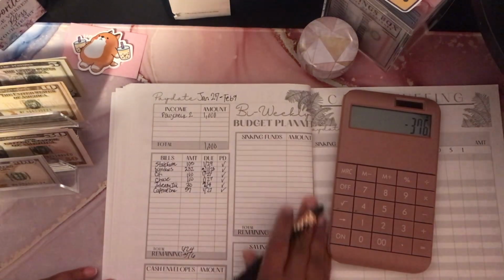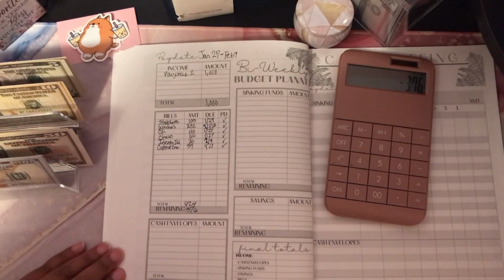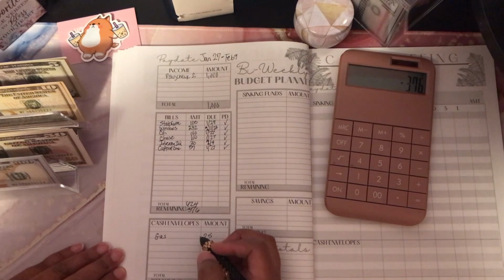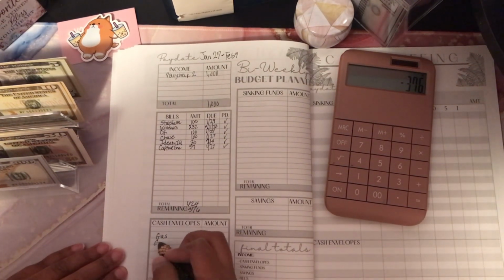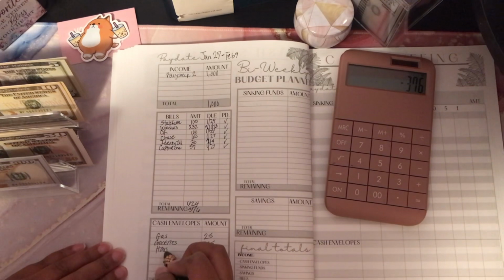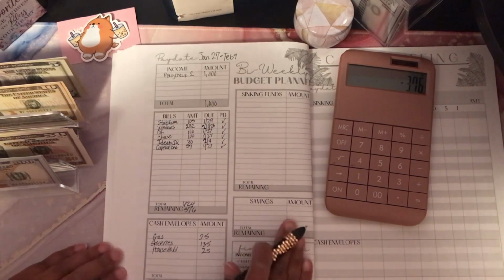And from here, I will be doing, let me move that up so y'all can see it, I will be doing my cash envelopes for gas. I did go ahead and fill up as of today, and today is Thursday, January the 26th. So I'm just gonna budget $25 and that should carry me till I get paid again, hopefully. And then I'm gonna do groceries. I'm gonna budget $135. And then household, I do need some washing powder, so I'm gonna go ahead and do that as well.